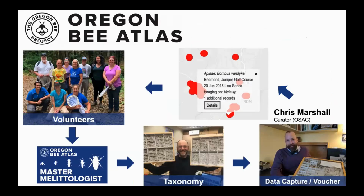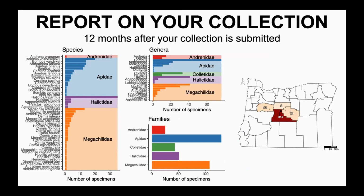The last thing is, as I mentioned, species of note are deposited at the Oregon State Arthropod collection. And Chris Marshall, who's the curator at the museum, is working on a digital atlas that will allow you to look at the records as land managers. Our volunteers, incidentally, also get a report back at the end of the year, which looks like this, shows where their samples came from and what species they detected.